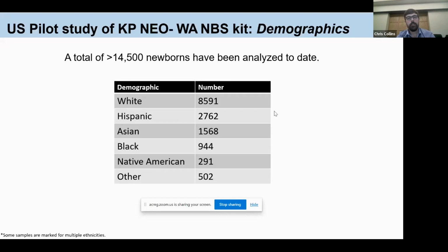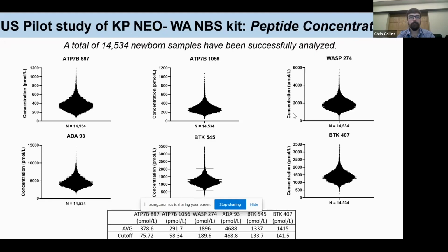Here are our demographics. It's a predominantly white set of samples that we've received, but with significant numbers of Hispanic, Asian, Black, and Native American samples from the state. So, 14,534 newborn samples that we've successfully analyzed.